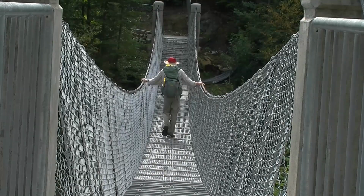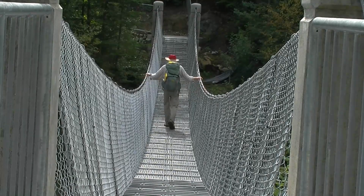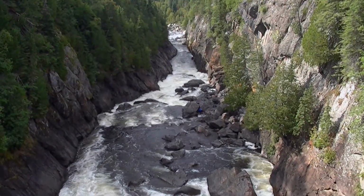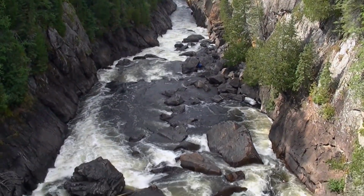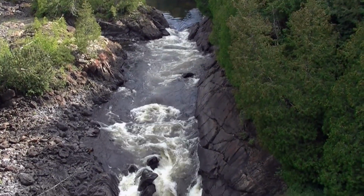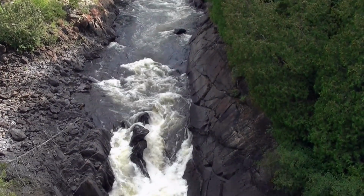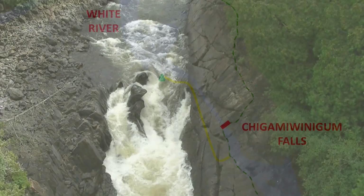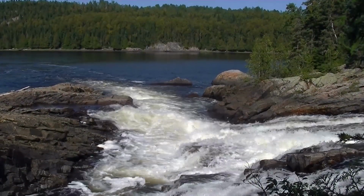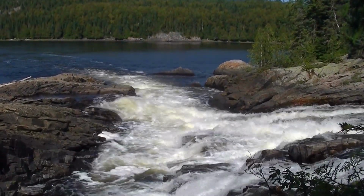The suspension bridge at Shigami Winnegum Falls gives you a good view of the roaring White River. A very nicely located campsite close to the falls can be reached by a side trail. Highly recommended.